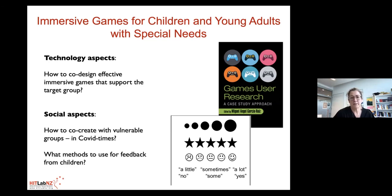But of course, we talk about vulnerable groups and we talk about research in COVID times. Usually we would create face-to-face workshops to co-design our games with the groups. And we have to find ways now to co-create our games so that they are meaningful, interactive and accepted by the users, without maybe being able to go to the schools or engage with community groups, and what methods to use for the feedback. So again, this is not an answer, but these are questions that we are working on at the moment.